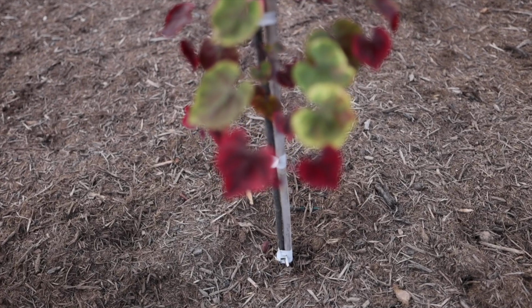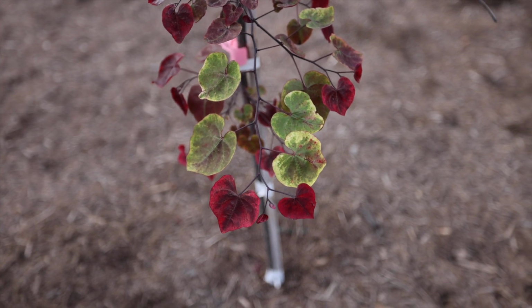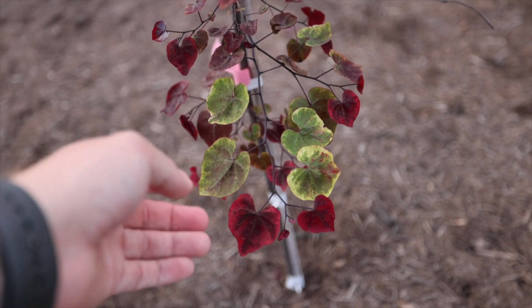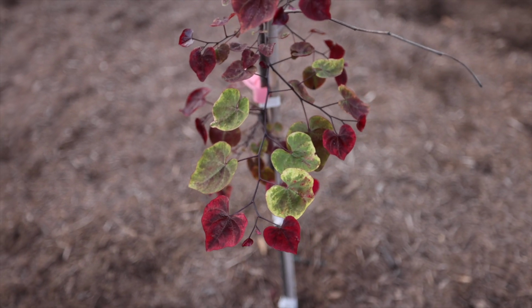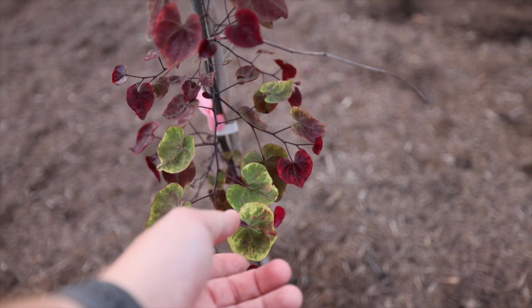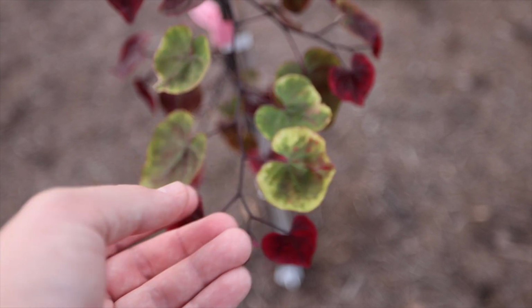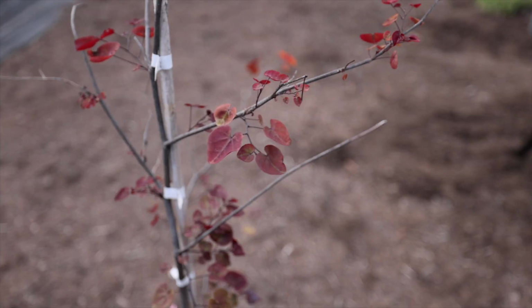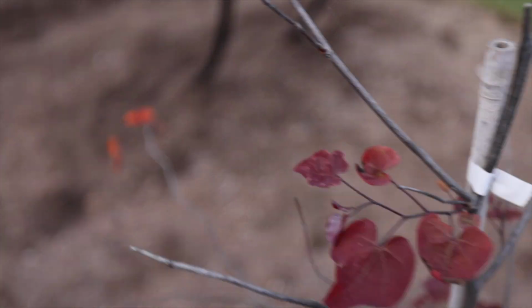My Sweet Caroline redbud is leafing back out after struggling so much with the summer heat. As you can see, it emerges this pink-red color. This is still probably not its typical color. As it acclimates next year, it'll do a better job. But it ends up having these variegated leaves, which also still don't look the best, but they are tiny, tiny baby leaves. All the leaves it came with fell off.